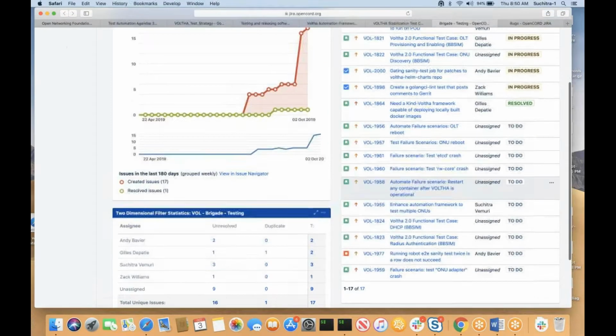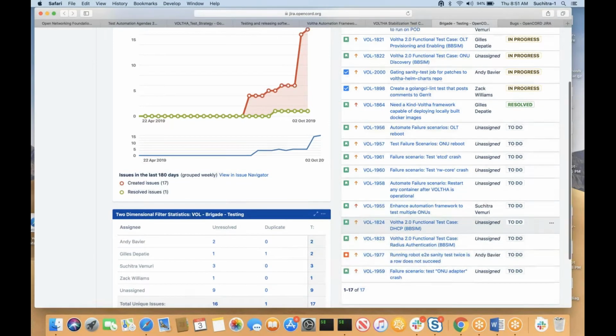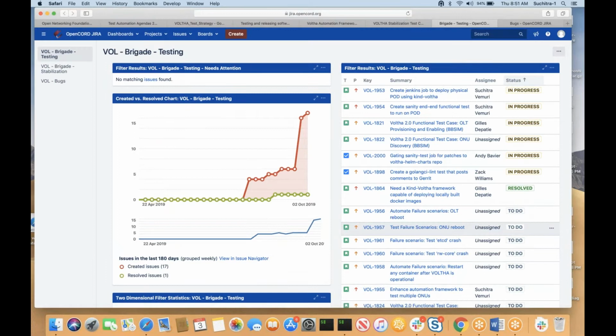So please feel free to pick where there are unassigned tickets here. There are many unassigned tickets over here, so please feel free to pick up a ticket and update the spreadsheet as well. And if there are any questions on how to go about starting the test development, please definitely reach out to us on the Slack channel.